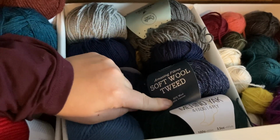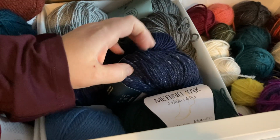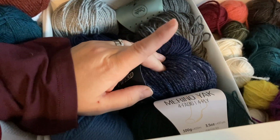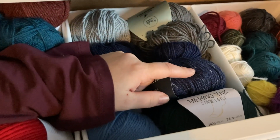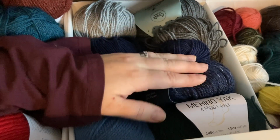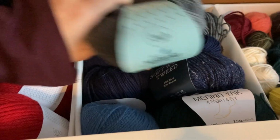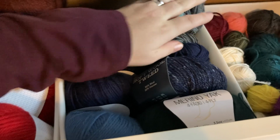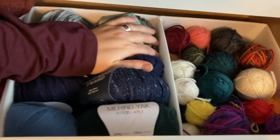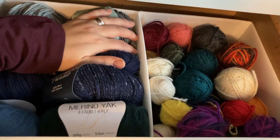A leftover skein from this Adlibris soft wool tweed, 150-gram ball. I didn't really like using this one because it's very dusty. It goes up to my nose when I'm knitting on it. Then I have some merino yarns. These are Adlibris yarns. Not my favorites, but I try to use them up because I think it's a waste not using the yarn that you have bought.